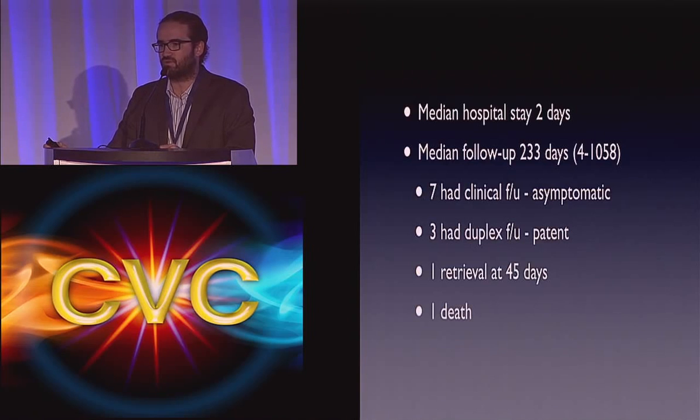We have follow-ups up to 233 days, oscillating from 4 to 1,058. All of them had clinical follow-up and were asymptomatic. Only 3 of them, unfortunately, had actual imaging of the IVC that we could look at. And again, this is a retrospective analysis. One of them was actually retrieved, as I said before, at 45 days. One died, which was the metastatic cancer patient.